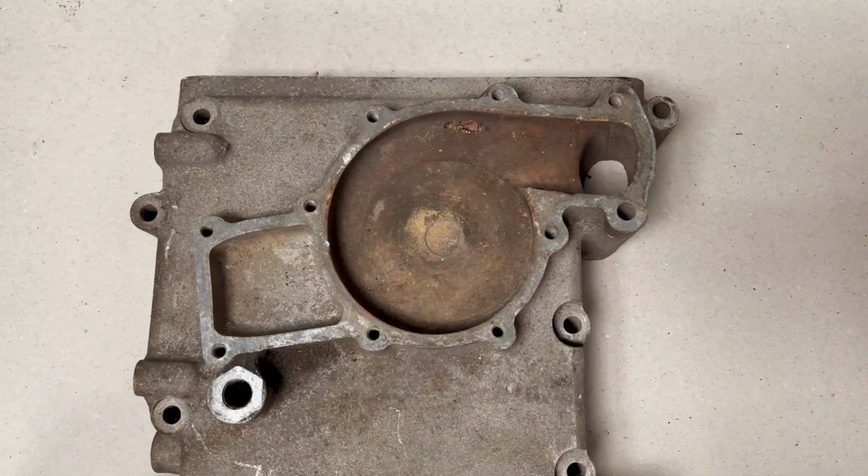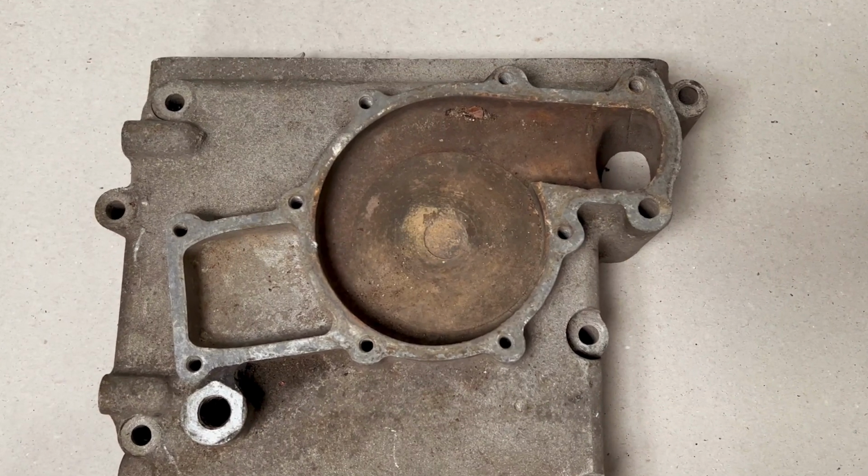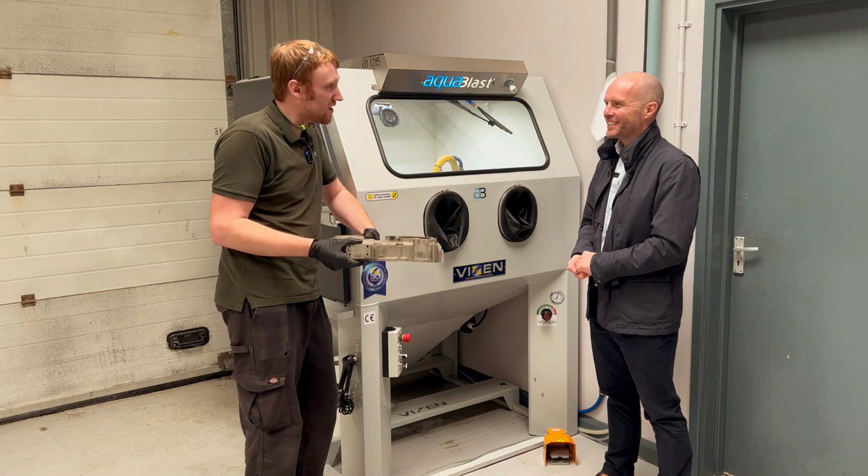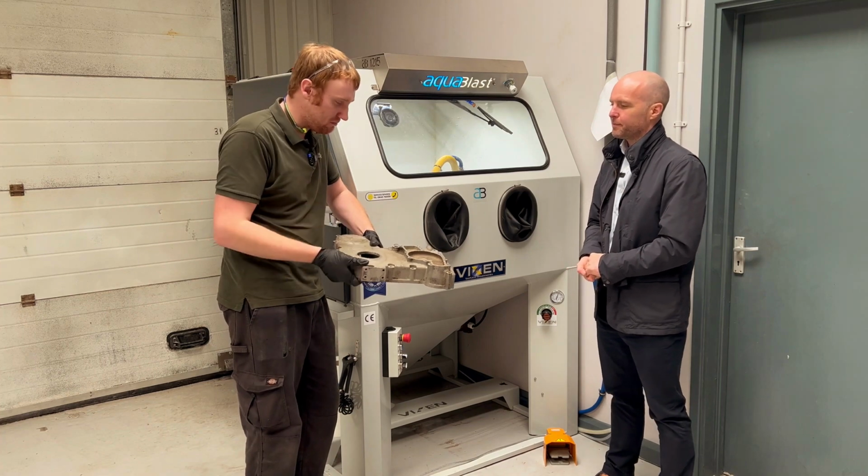What is it, please? It's the front timing cover for a DB4, 5 or 6. How old do you reckon the car is? 1960s perhaps. Oh wow, okay. Maybe a little bit later.